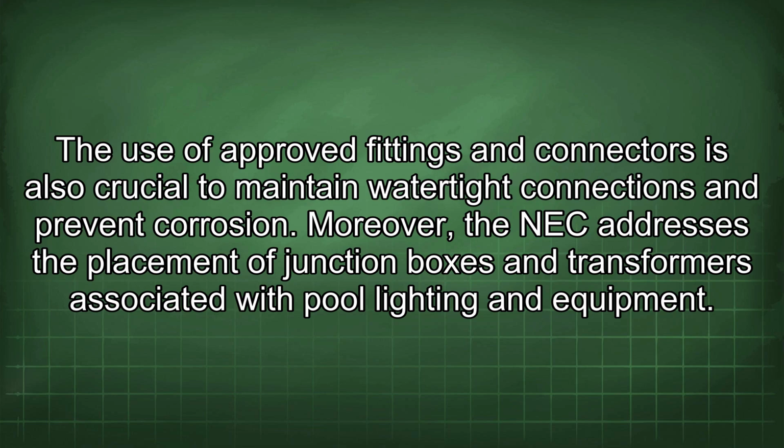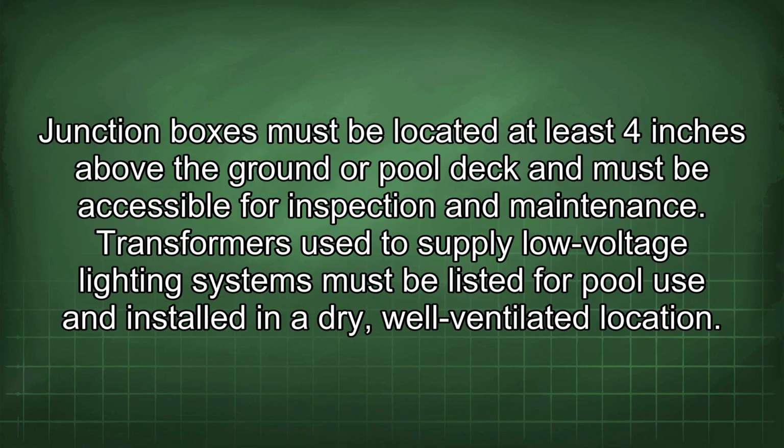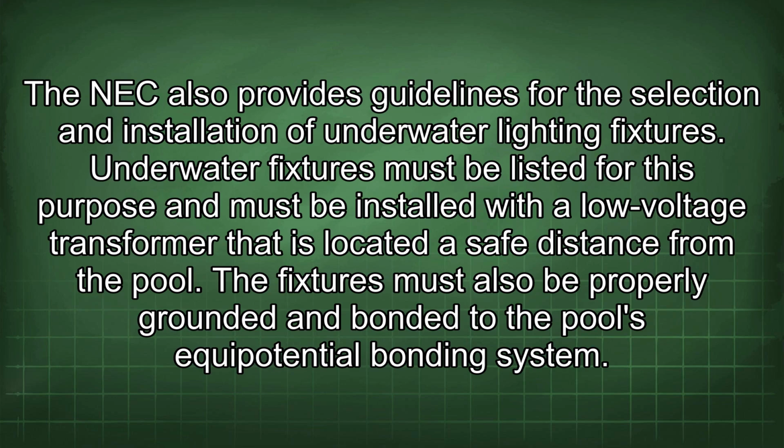Moreover, the NEC addresses the placement of junction boxes and transformers associated with pool lighting and equipment. Junction boxes must be located at least 4 inches above the ground or pool deck and must be accessible for inspection and maintenance. Transformers used to supply low-voltage lighting systems must be listed for pool use and installed in a dry, well-ventilated location. The NEC also provides guidelines for the selection and installation of underwater lighting fixtures.